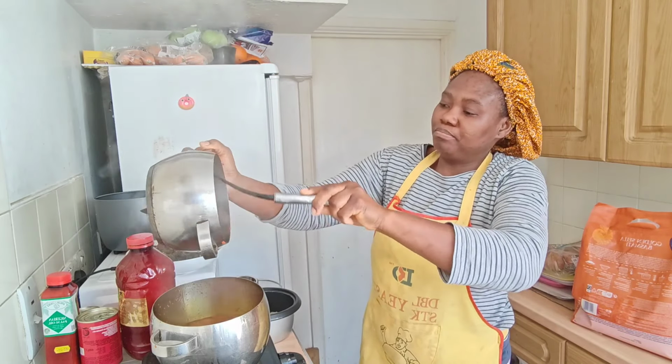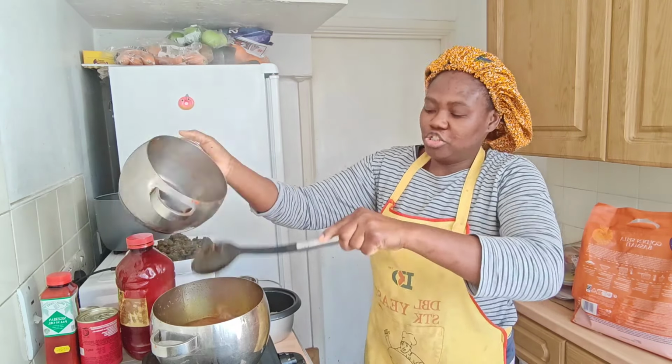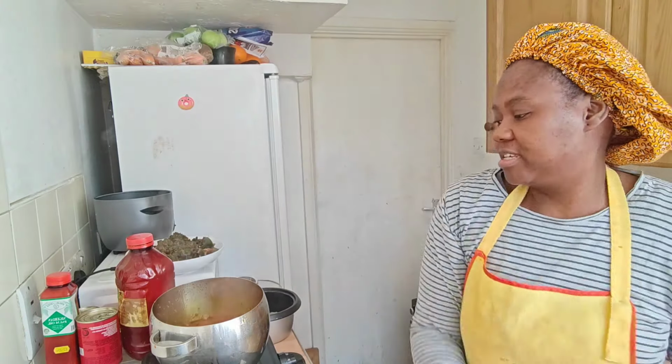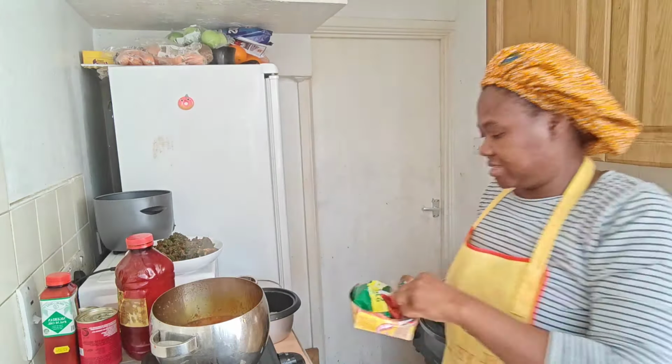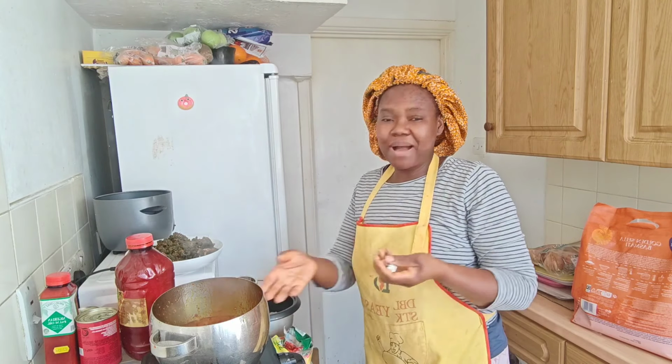If you have the best palm oil... it's not the best palm oil that we're using to cook, and the smell will just pull you off. You know, there are some palm oils like that, they smell really, really bad.